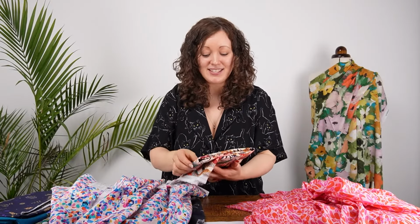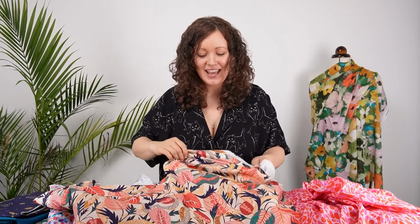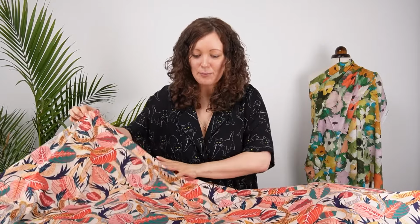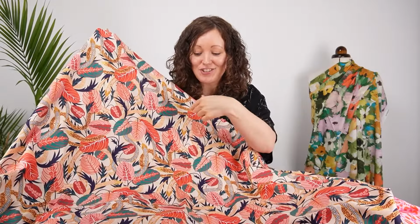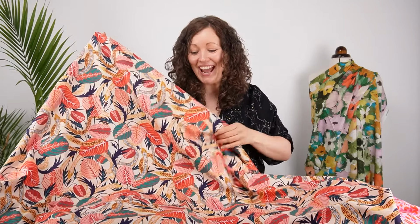Next up, this is another design by Rachel Parker, who is just an amazing fabric designer, absolutely brilliant. And this one is called Python Prayer. Let me hold this one out for you. This is a larger scale print, and it looks like a pretty leaf print design, gorgeous colours in there, but when you look up close you can see there's actually snakes that are weaving between all these leaves.